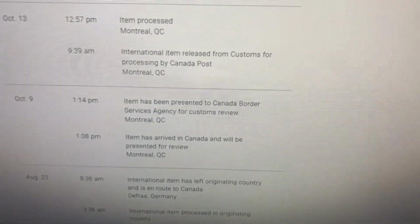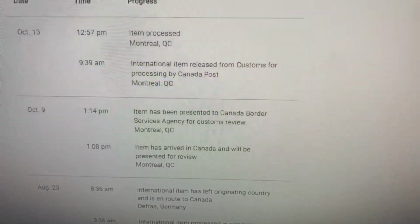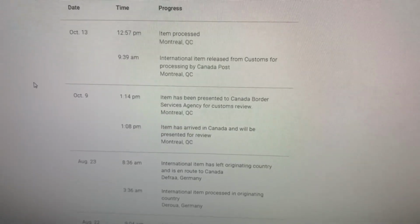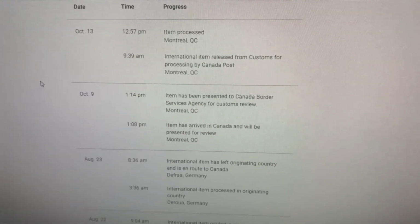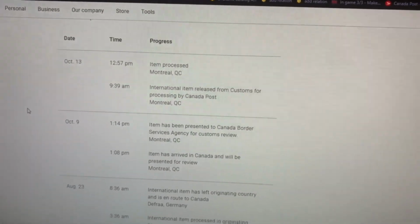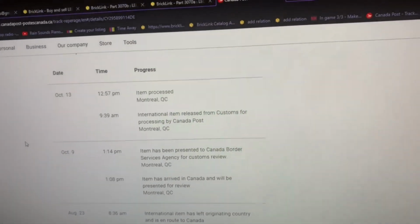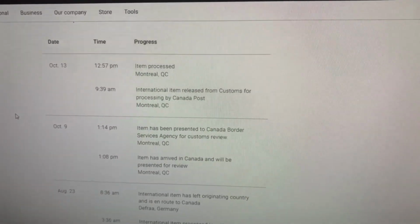So the good news is that my package has now been released from customs, and it's being processed in Quebec now. So that means it should be here within a day or two. Canada Post is usually pretty fast with international things once they pass inspection, because usually they get an express post shipping label put on them. And so that's usually just 1 or 2 day delivery, which is almost standard for Americans, but in Canada that's abnormal, faster than average.